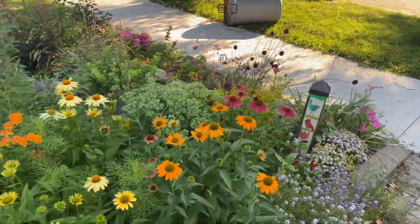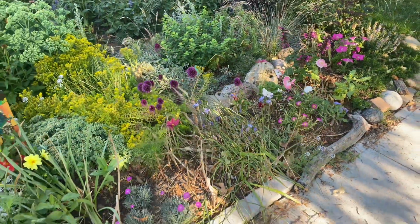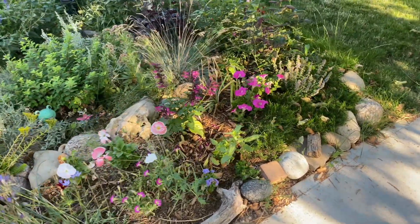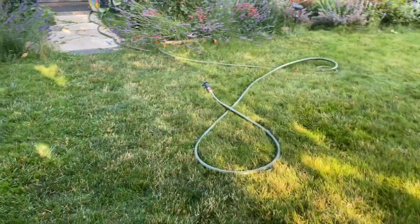So in the morning, the garden is looking so peaceful and zen. I do have a lot of garbage trucks around, so I might have to come back and film it if they start picking up on my street. But I just wanted to highlight a few of the blooms this morning.